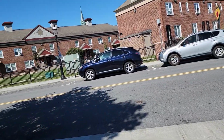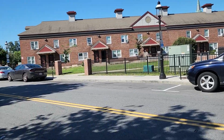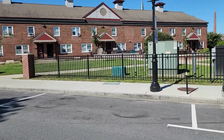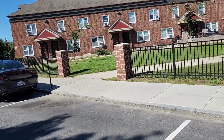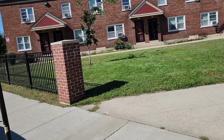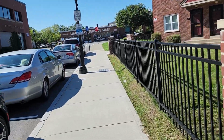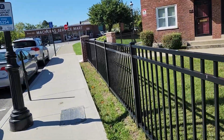So a lot of the old buildings housing that the mill workers lived in have been torn down and replaced by these row houses, which house a lot of people, obviously. And you can see in that building that there's 2, 4, 6, 8, 10 apartments in that building alone, and there's several buildings. And it's all part of the wonderful diversity of this city.